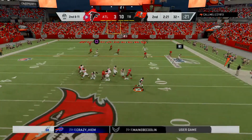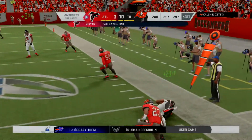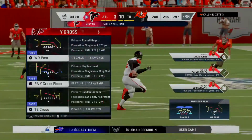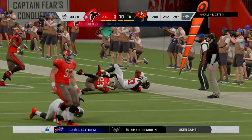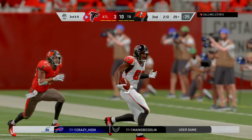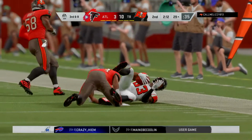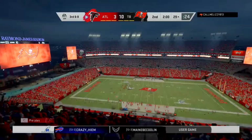Ryan. Eluding the pressure right. He completes this to Russell Gage. Only 3 yards on the catch. It's third down. I know many people like to throw to the tight end, maybe in a little flexed out position because he creates mismatches with his size. But slot receivers do the same thing with their quickness, their speed, and their route running savvy.